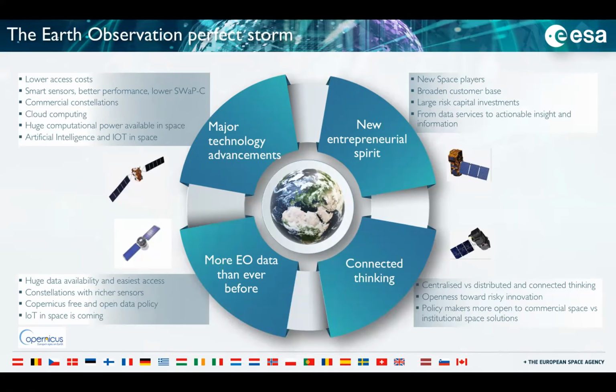We have major technological advances. The performance per cubic meter of satellites is just exploding. We have cloud computing and huge computational power that we really didn't have 10 years ago. This is bringing in also an ICT component. So as I said, the cloud computing and the computer power, but also a connected thinking, which we didn't have before. So there is more of an edge computing, distributed systems rather than centralized systems.